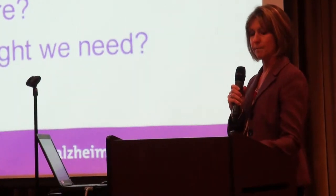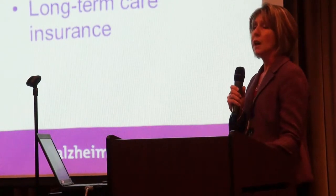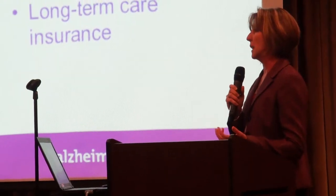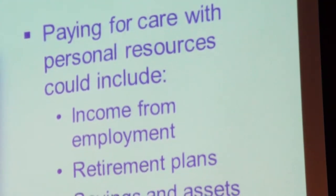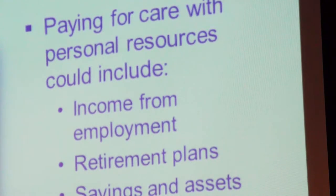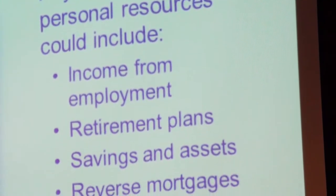First, if you want to assess your resources, is the person currently employed? Do they have benefits through their employment? Do you have short-term disability, long-term disability? If they're not employed, then are they retired? What type of retirement plan do they have? Is it just Social Security, or do you have a pension? Do they have long-term care insurance?